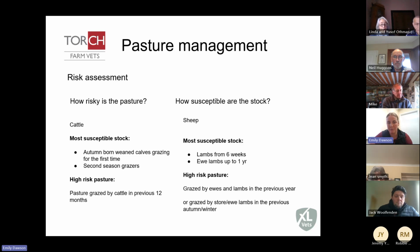And for our sheep, our most susceptible stock would be our lambs from about 6 weeks of age, which is when they generally start grazing enough to be potentially taking worm eggs and larvae into their system. Ewe lambs as well, up to a year old. And the reason we've got these age groups on there is that most animals will build immunity to gutworms over time, so an adult cow or an adult ewe will have an inherent immunity and be able, for the most part, to ward off any issue caused by the gutworms. But these younger animals are the ones that haven't yet built any immunity, so they're the ones that are going to get sick, that are going to suffer low growth rates potentially up to around a year, 18 months, until they start getting that immunity.